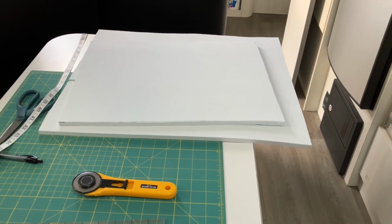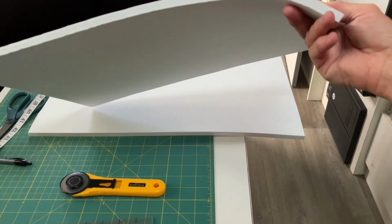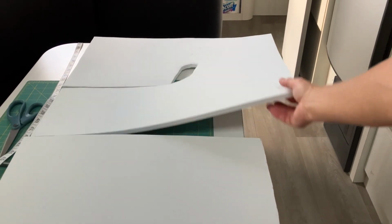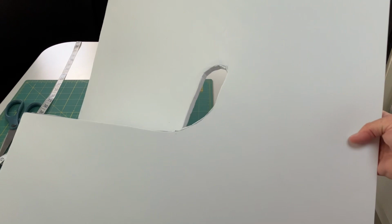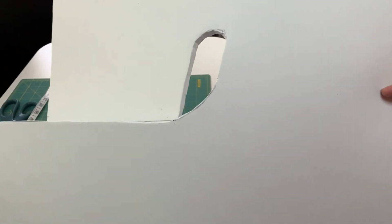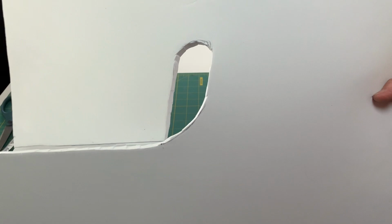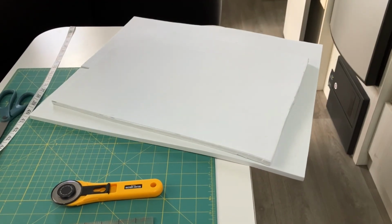So what I did is I measured inside the cabinets, and then I cut this foam according to those measurements, and the piece that has the big piece of PVC pipe, the plumbing work going through it, I just cut down the center, and then a little spot there for the PVC pipe plumbing. So I'm going to go ahead and put it inside of the cabinet and see if it worked.